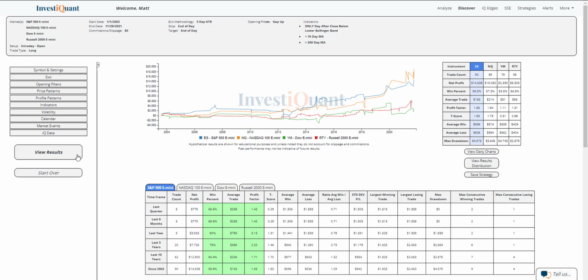The win rates on these all slightly favored. S&P the strongest of the group, coming in at 59% of these closing above the opening print for the day. For the NASDAQ, it's 57%. For the Dow, it is 54%. And for the Russell, 57%. So all of those fairly similar win rates there, just in the mid to upper 50s.